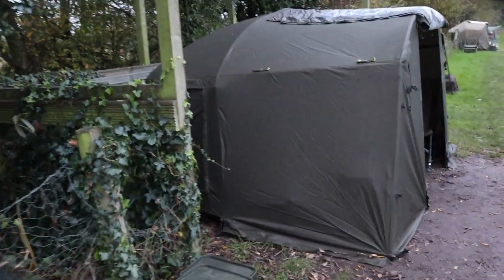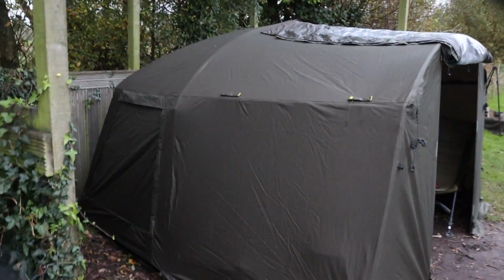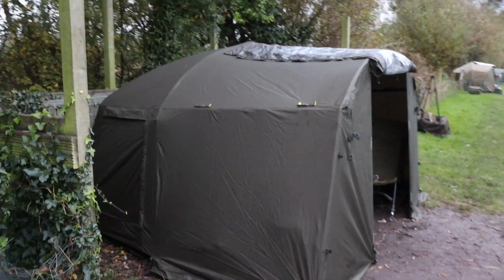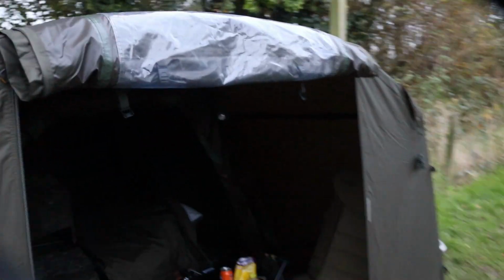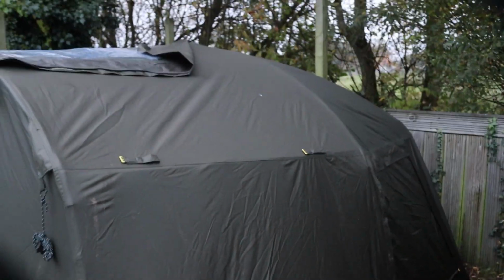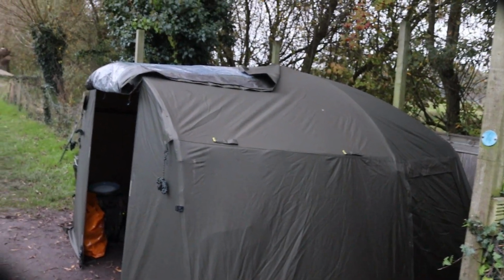So I've recently bought the overwrap for the Spider Uni bivvy. As you can see, it makes it so much bigger. Gives you a lot more space. Like that. Nearly turns it into a 2-man, not far away. It does make a lot more difference, a lot more comfortable.